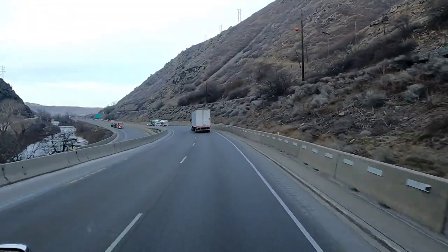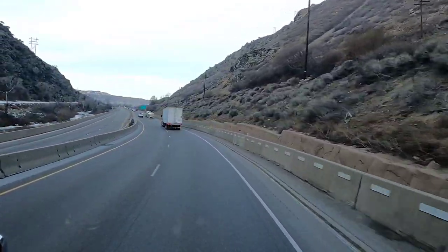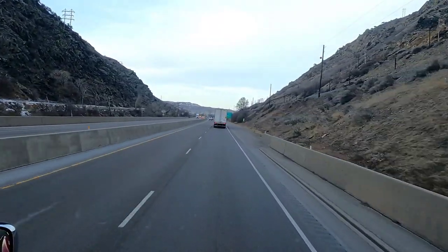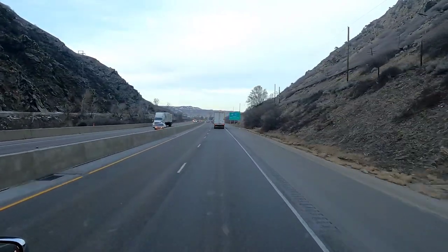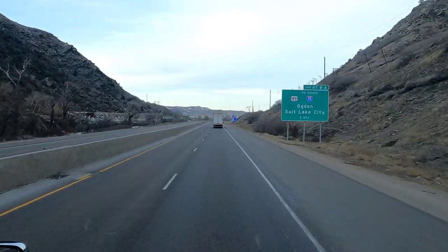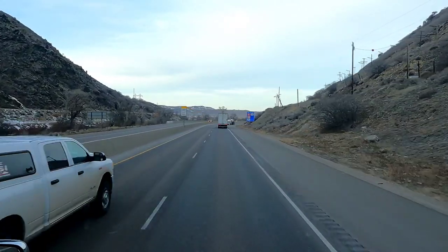Well, just coming out of Weber Canyon right now, the river over there in the center, can't really see it now. Flowing, still got some ice on it, looked pretty. Now we'll just head towards I-15 northbound.